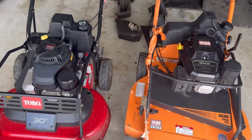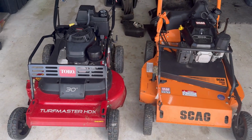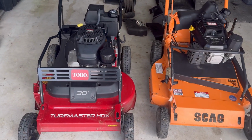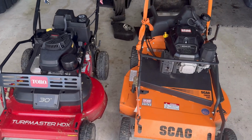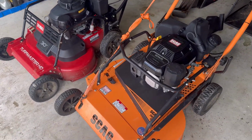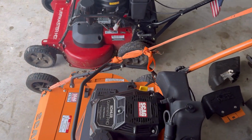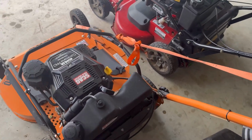So here's a side-by-side comparison of these two units, guys. I'm really just trying to give you an in-depth walk around and visual on these two. I haven't seen a video yet on YouTube where these two are compared side by side. So just really giving you a side-by-side comparison and giving you the pros and cons of each.